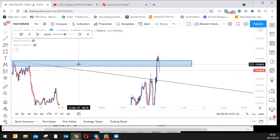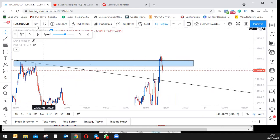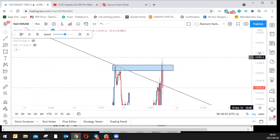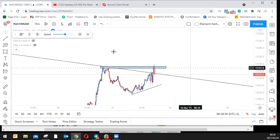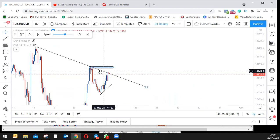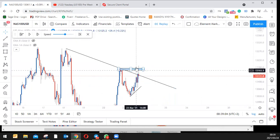And thankfully I did, because what I was noticing is, okay, this is probably just a fake out, because you guys remember we're on the 5 minute now. So going on to a bit higher time frames, you can clearly see that it is a fake out, because again, this trend line, we had a break of the trend line.